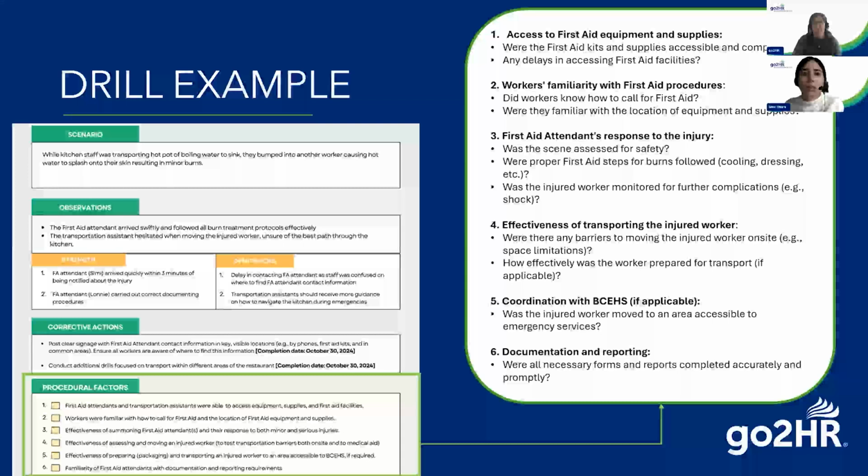First aid attendant response. So you want to examine how efficiently first aid attendants are summoned, maybe with your timing list, and their ability to respond to both minor and more serious injuries. And then you can also check to see if attendants are following the proper assessment and treatment protocols as well, if they conducted a scene assessment before they attended to the worker. So all these things you can assess for.